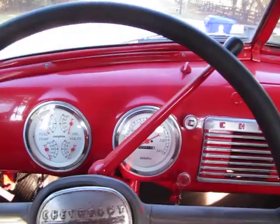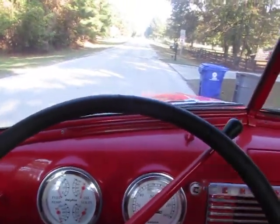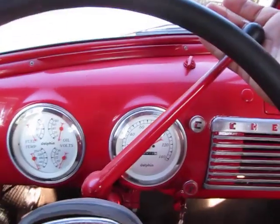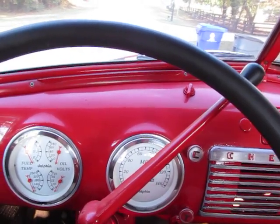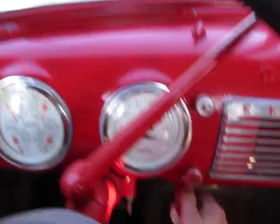One thing I was going to explain real quick. This is my favorite setup right here, where it looks original, including the original 3-speed manual column shifter, which is now the automatic shifter. Of course, there's no indicators on it because it wasn't originally an automatic, but you just pull down, you can feel it shift into reverse, again, neutral, and pull all the way down for drive. But anyways, we'll take it for a quick spin here.